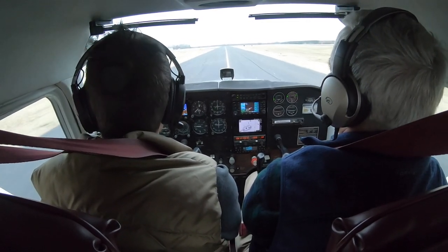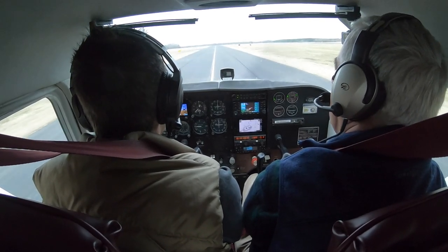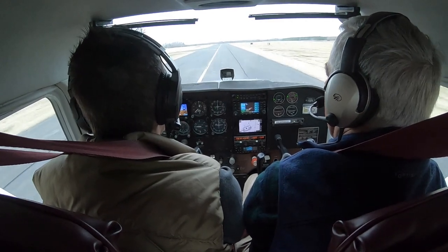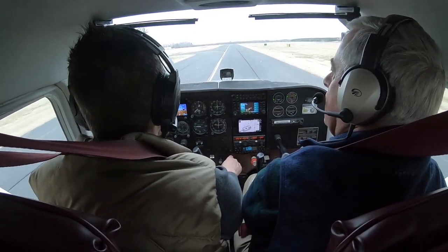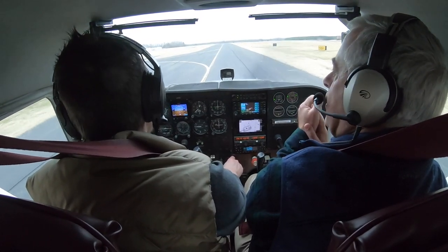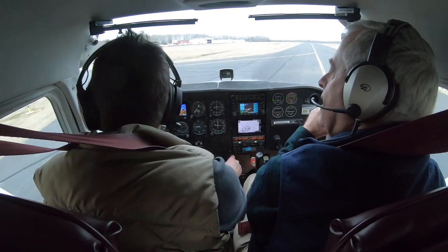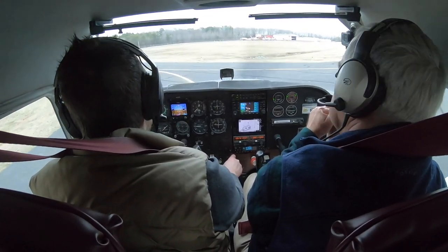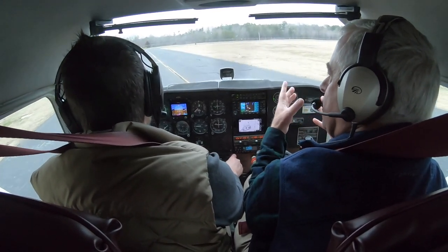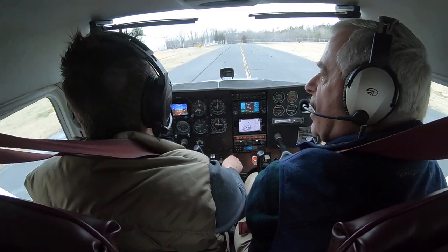I start people out a little bit fast on purpose, 2 miles out, because if we're too fast we are going to float a little bit, but you're going to learn how to maneuver the controls. And you kind of develop a sense of control input. Right. Without getting dangerously slow and dropping it in.